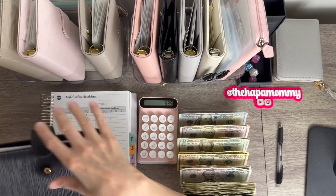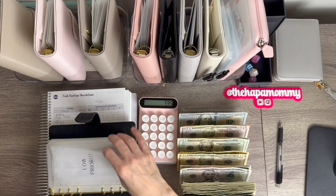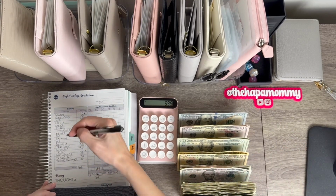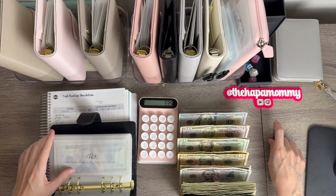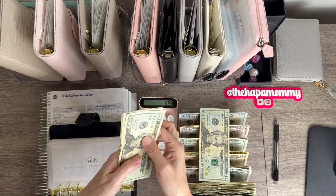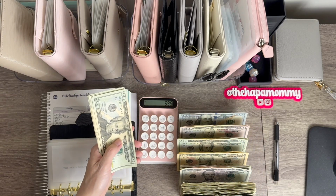Now we'll go to low priority. And we are adding $20 to pet. This is for my dog's food. I order from Chewy, and I normally order about 3 months at a time.